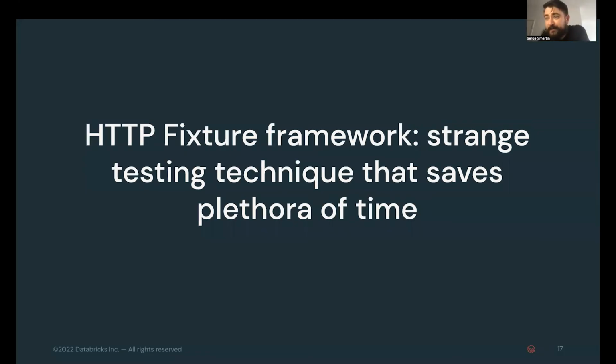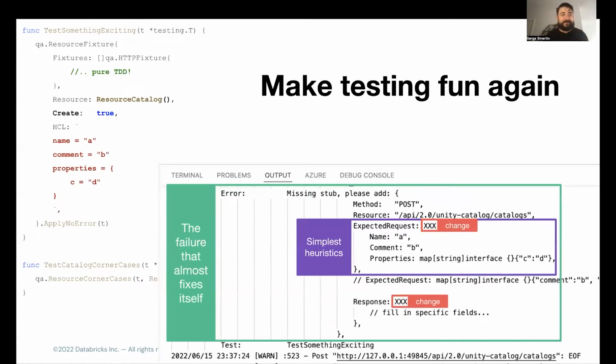Then another interesting thing that we have in the Terraform Provider is the HTTP Fixture Framework. It's a strange testing technique that actually saves a plethora of time. So how does it work? For example, here we have a test for something existing. So we define QA HTTP fixture, and we want to work with pure TDD. So that's the single test we write with some HCL configuration in, and we test the create phase of a catalog resource. That's it.